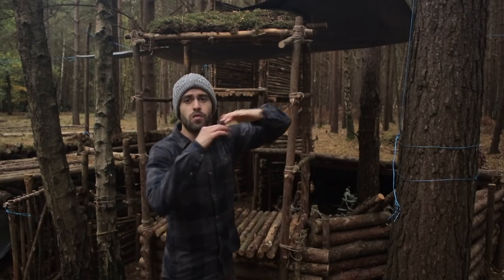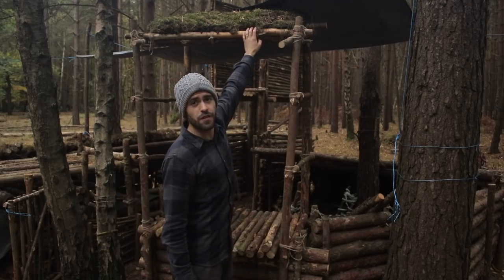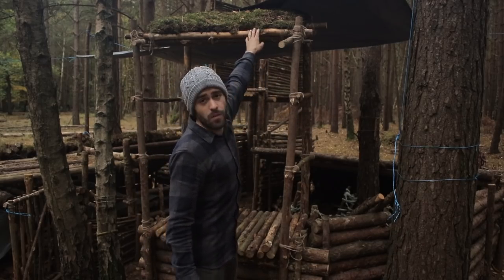And then at the top, a row of sticks, and I filled it with sphagnum moss, which obviously is going to retain that water and just prevent it from dripping down. It will still drip down through it, but not as much, because that moss will then grow into that dead wood. The roots of the moss will grow into the wood itself, and it will make it much more secure and much more watertight really.